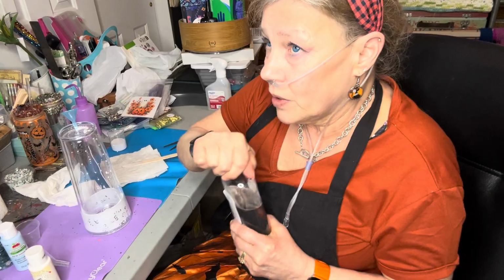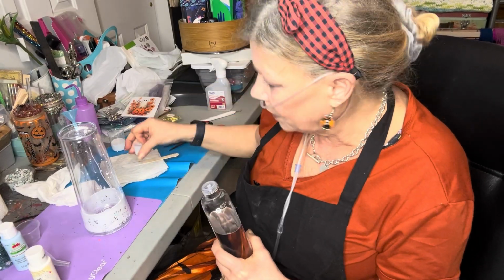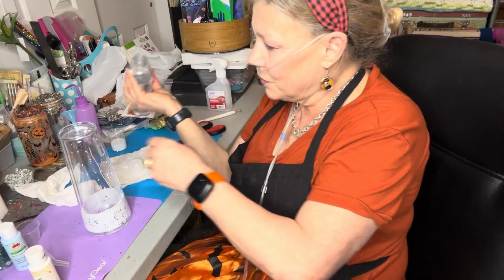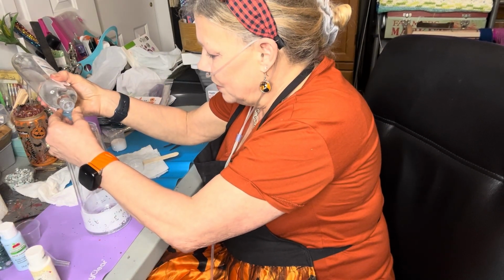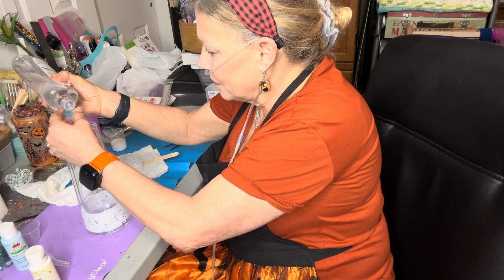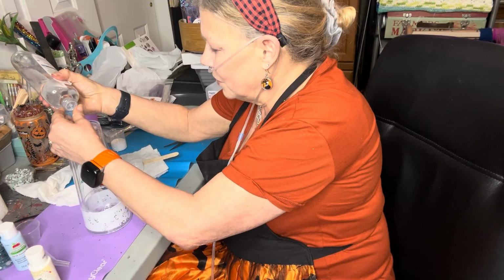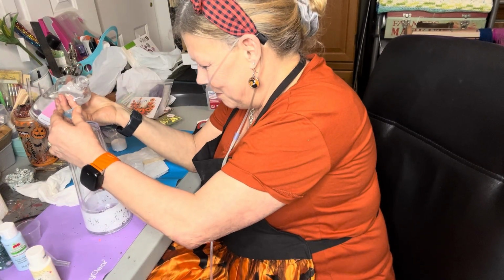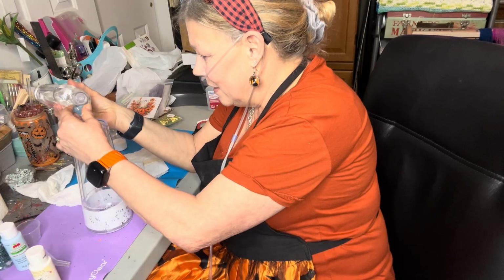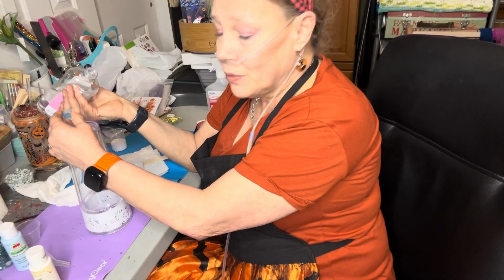Now I have tried the mineral oil, which is more expensive. I personally prefer the baby oil. I'm sure everybody has a different take on it, but let's go ahead and start filling it. And I'm going to use that same little funnel and lots of patience. So this takes quite a bit when you get into the 24 ouncers.